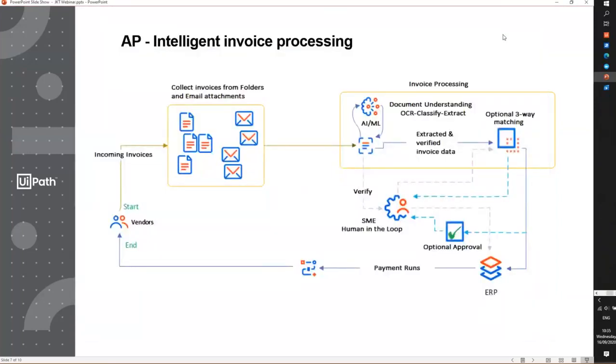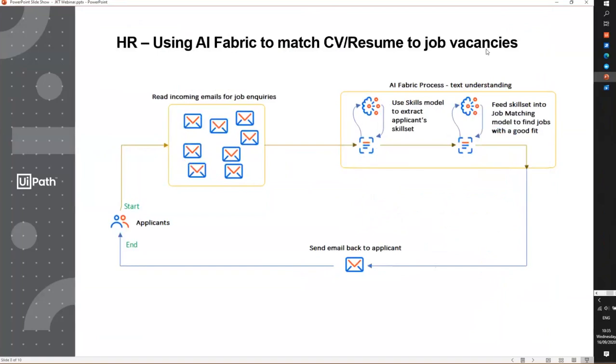So that's the first one. The second one I'm going to look at is using one of the machine learning models to do the matching of your CV document or your resume document to what jobs are available within a company. This is perhaps something that applies to a bigger company where they get lots of applications for jobs which are not specific to what's available at that given moment. But it's just to illustrate the kind of things that you can do with AI models.